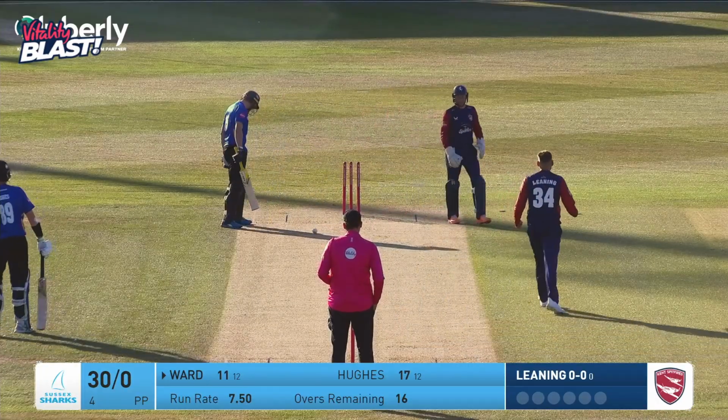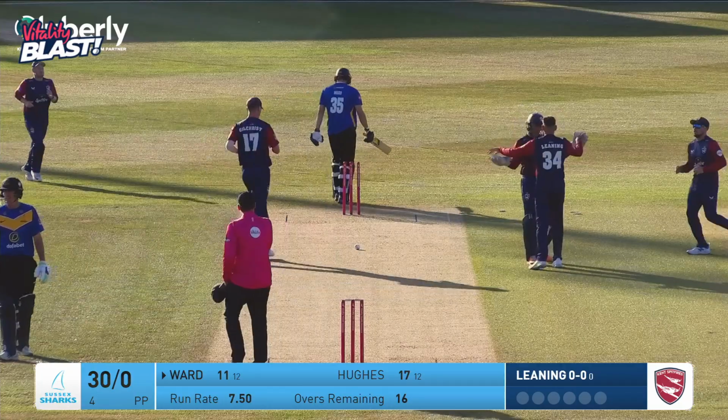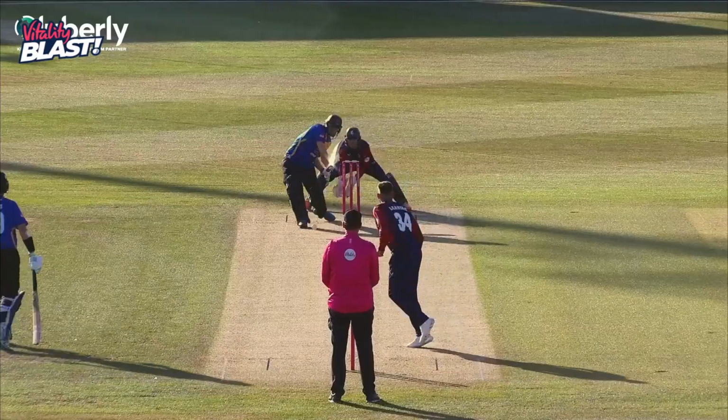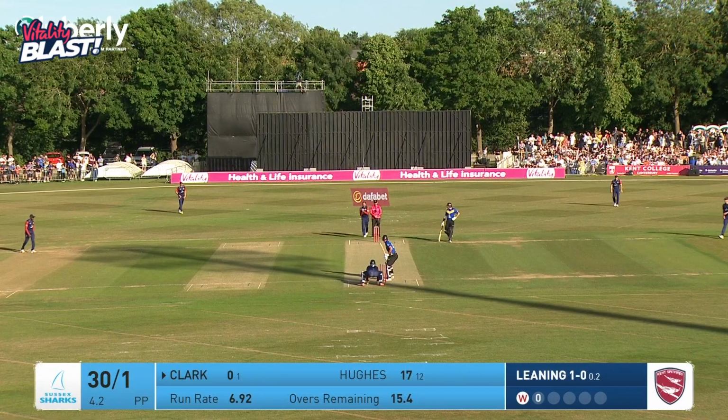That is straight away. Jack Leaning into the attack, and the change of bowling has worked for Sam Billings and the Spitfires. So that's the end of Ward. He goes for 11. Let's just see if this one turned. Not quite sure how it bowled him. He gave himself so much.